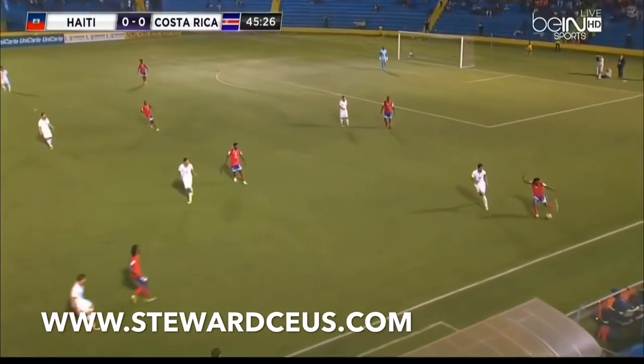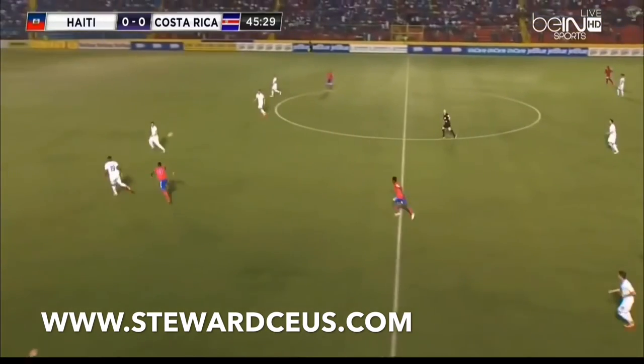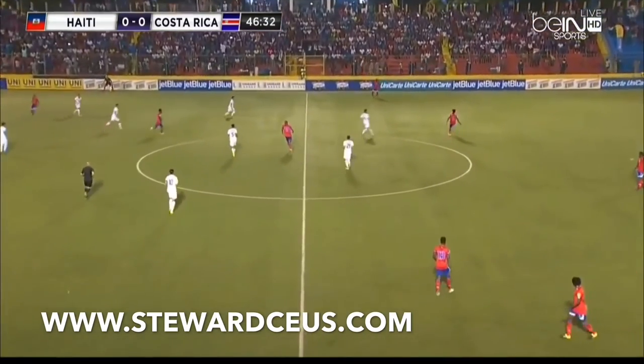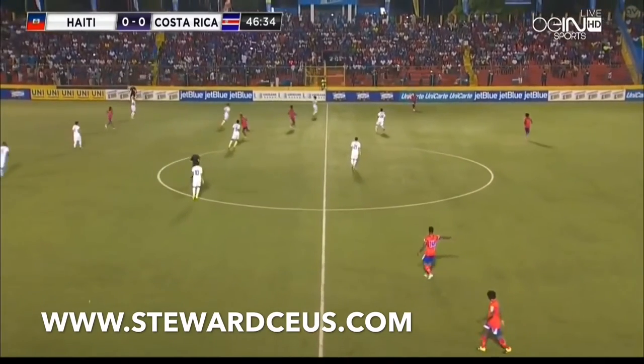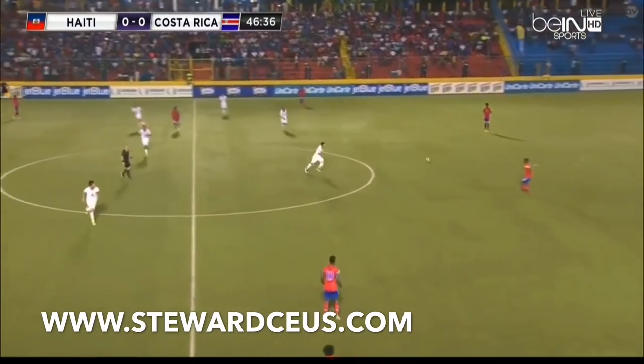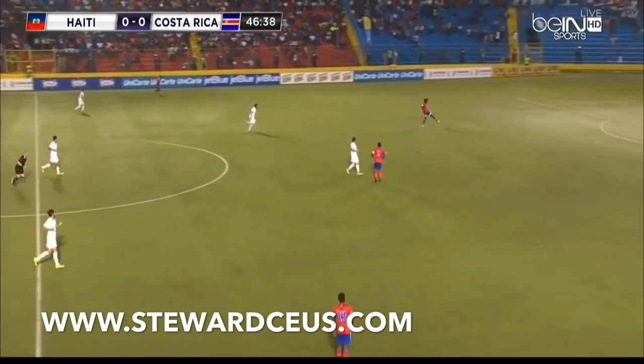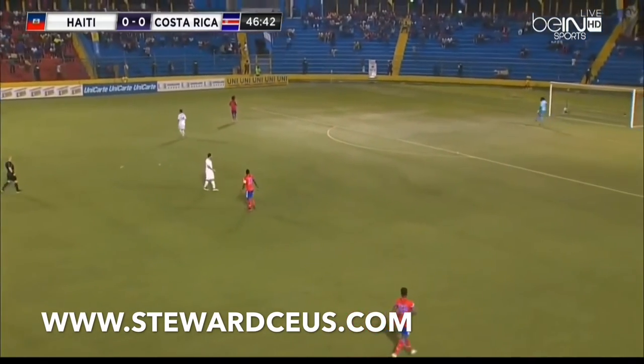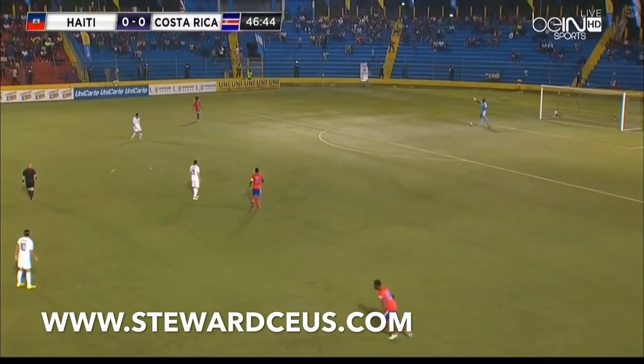Running into a bit of trouble here is Paulson Pierre. Does blast it out of the back. Ishak Jerome. Ade. Ceus will catapult the ball into opposition territory from here.